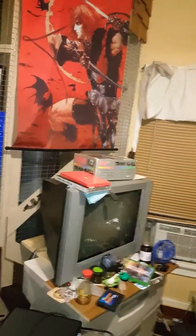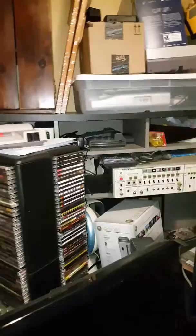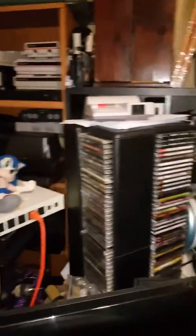What else? That's just kind of it for this game room here. I mean, I don't have everything out. Oh, this is the second version of the first Nintendo. It's a top loader. I guess that's a quick little video of everything. Sorry it took me so long to get it to you.